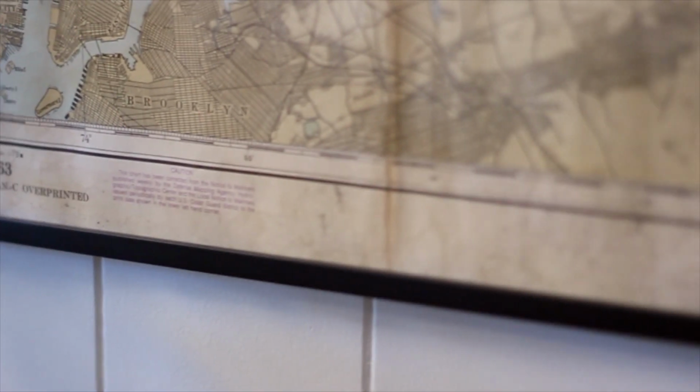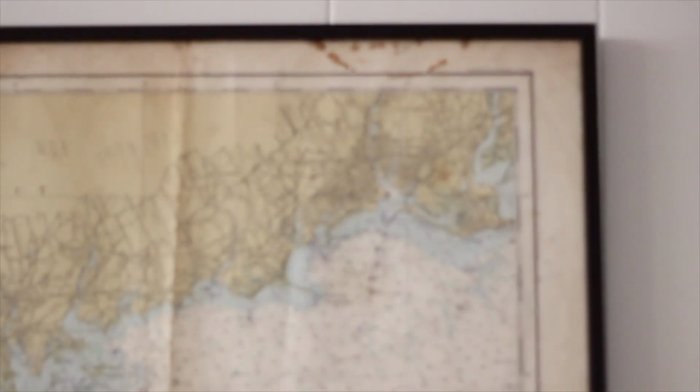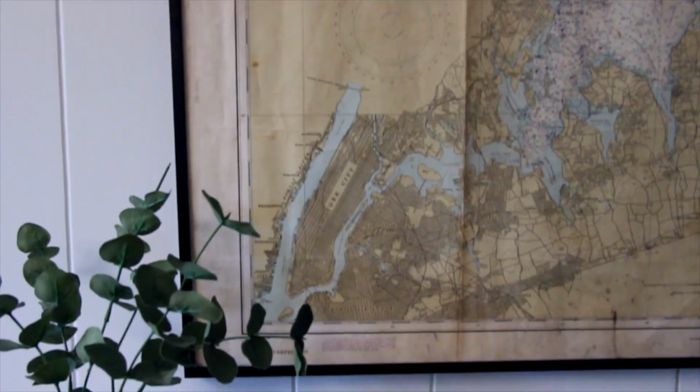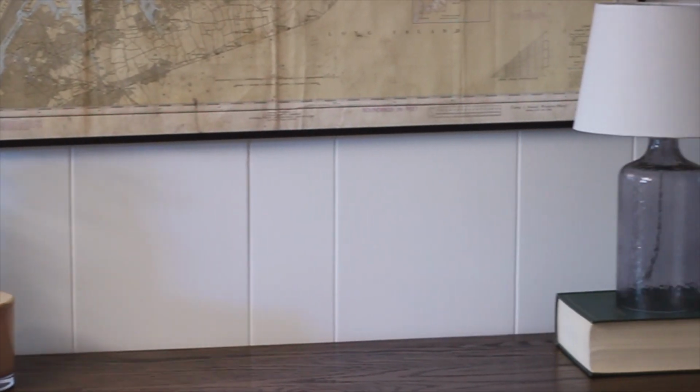So the main piece that we are basing this off of is this really cool vintage map that we found at a secondhand maritime shop, and it's actually a map of the area where we live, and it even has the little river that our house is on listed on the map, which is so cool. So we knew we wanted to have this piece framed, but I was a little bit worried because it's a very large piece and I wasn't sure where I was going to find a custom frame for something this big.